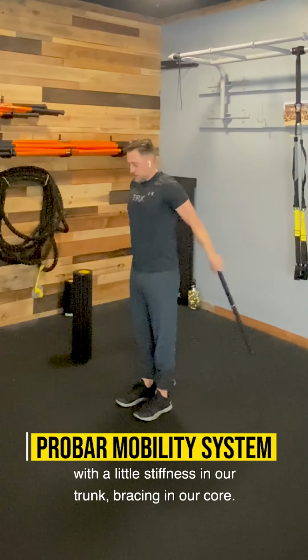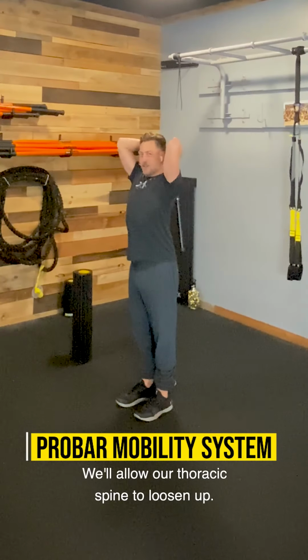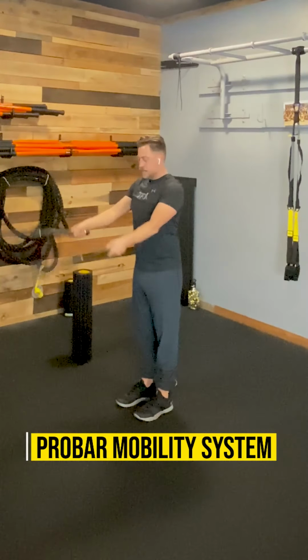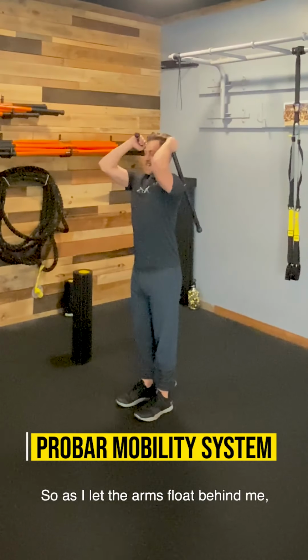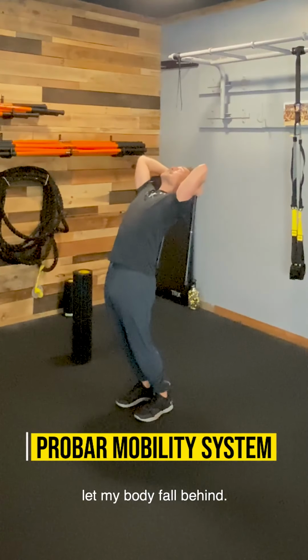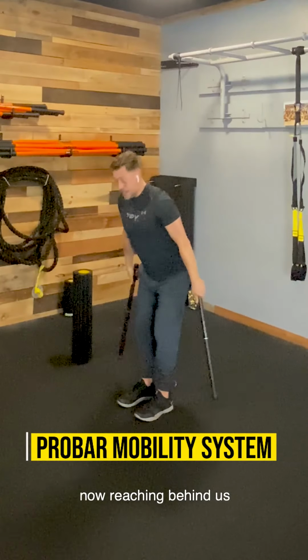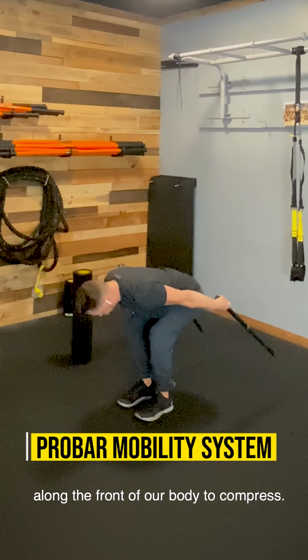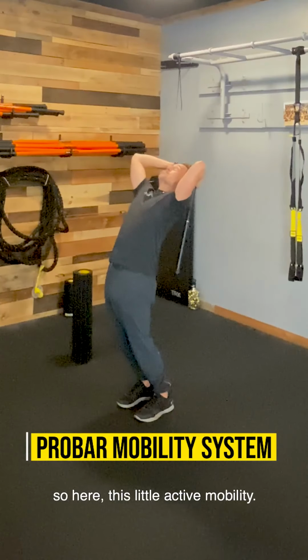Initially, we're going to start with a little stiffness in our trunk. Stiffness in our trunk, bracing in our core will allow our thoracic spine to loosen up. If we want, we can start to add full segmental mobility. So as I let the arms float behind me, I'm going to drive the hips forward, let my body fall behind me. And then we're going to do the same thing, now reaching behind us, allowing the front of our body to compress. Again, mobility is a continuum. So here, this is a little active mobility.